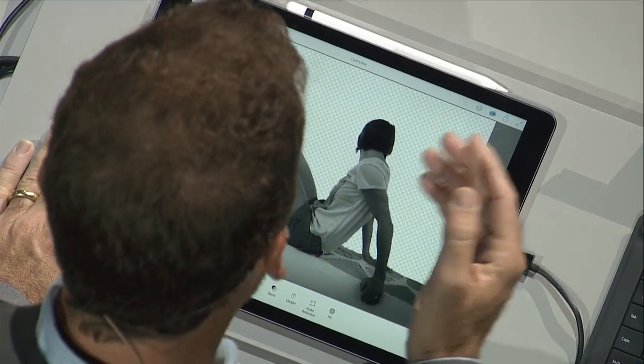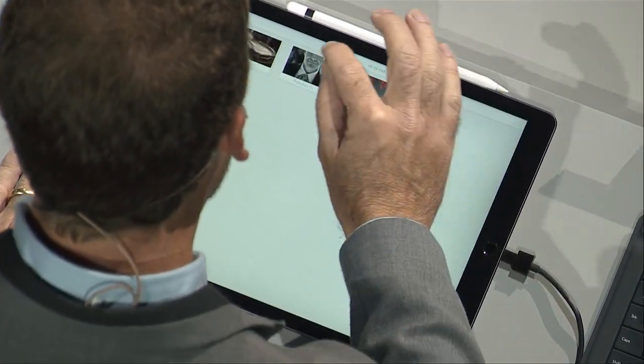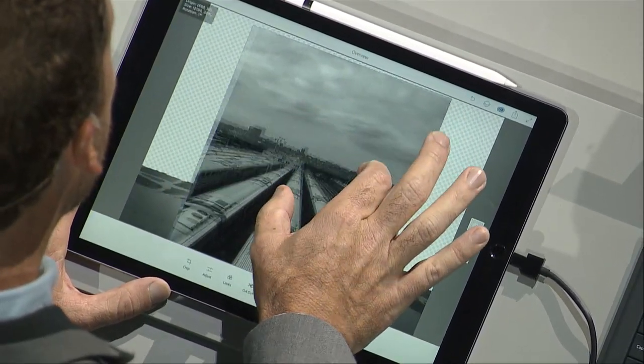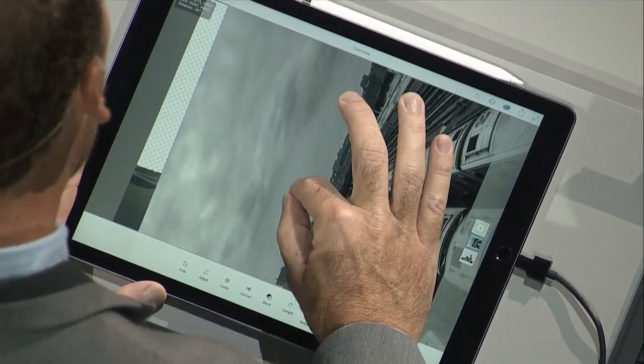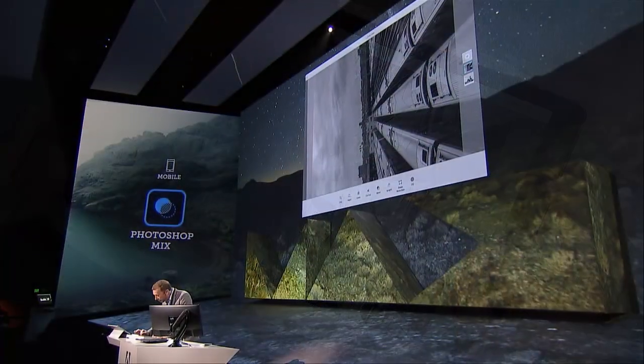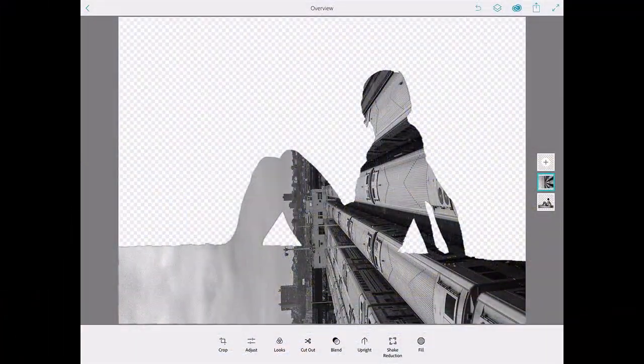Here's an image of my wife that I've already cut out using Mix. And what I'm going to do is drop another image in here. So I'm just going to come in here, and we'll grab this image of these trains. And I'm going to rotate that, scale it. I could move that around, put it wherever I like. And then I'm going to drag the image of her onto that and copy the mask on there. So now it's trimmed to her.